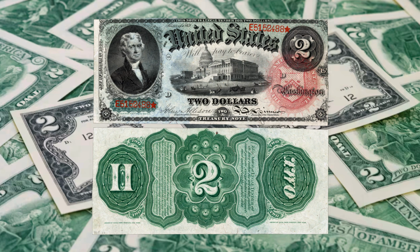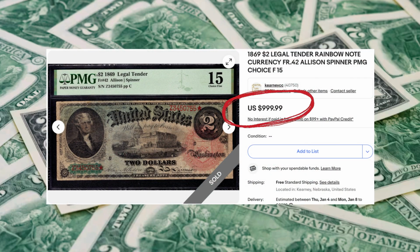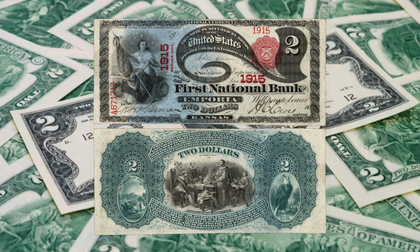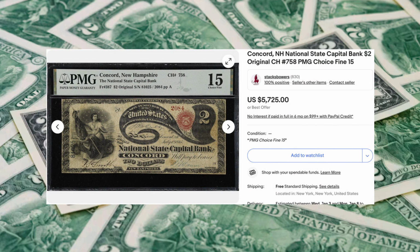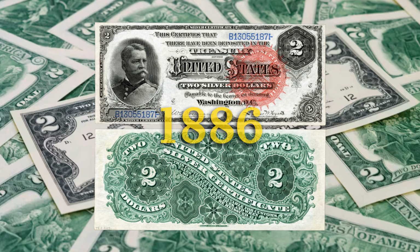Thomas Jefferson, the drafter of the Declaration of Independence, graced the obverse, symbolizing American independence. The rainbow note from this era, known for its colorful appearance, recently sold for $999.99 on eBay. Parallel to these were the national bank notes from 1865. Its sole design remains iconic today, having the nickname Lacy Deuce, a reference to the large number 2 lying horizontally. Prized by collectors, a nice example recently sold for $5,725 on eBay.